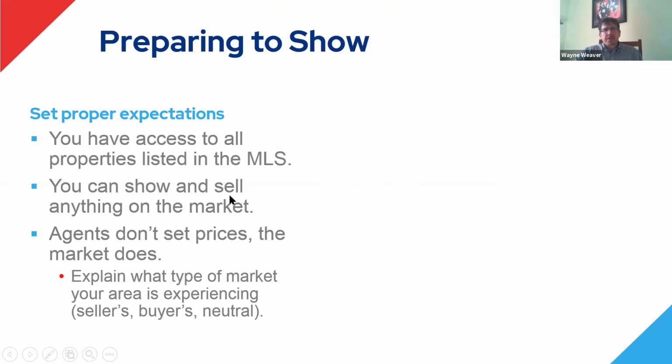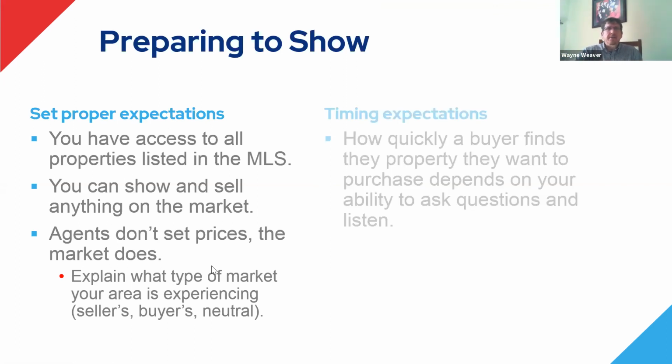And then just, you can show everything on the market. Make sure they know, like, oh, I called because it was one of your ERA's listings. No, I can show Keller Williams. I can show Huff. I can show Sipsy. I can show any listing in the market. Make sure they know that, so that they don't think they have to call, like, oh, I got to call John today because that's his listing. No, I can help them.